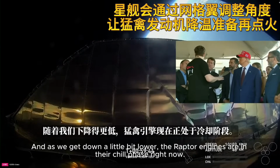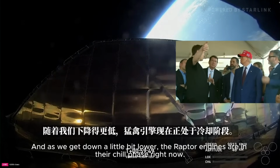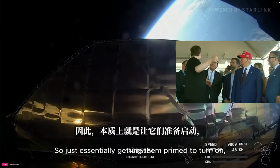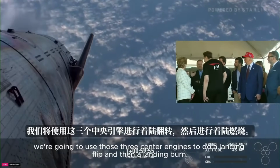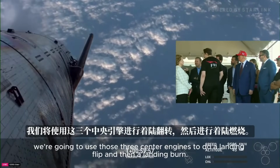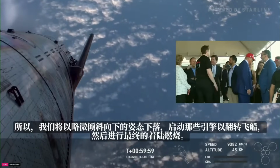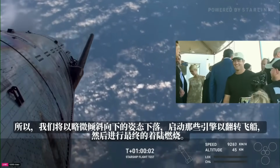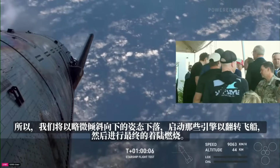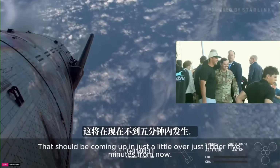And as we get down a little bit lower, the Raptor engines are in their chill phase right now, so just essentially getting them primed to turn on. We're going to use those 3 center engines to do a landing flip and then a landing burn. So we'll come down kind of in that slightly pointed down belly flop and then fire off those engines to flip us around and then do that final landing burn. That should be coming up in just under 5 minutes from now.